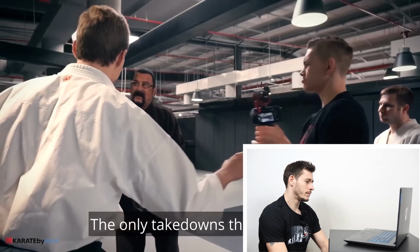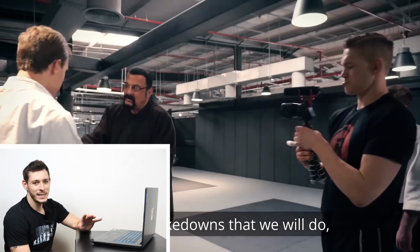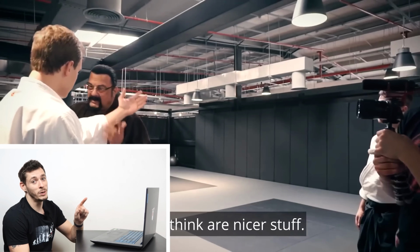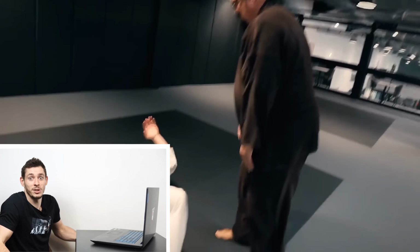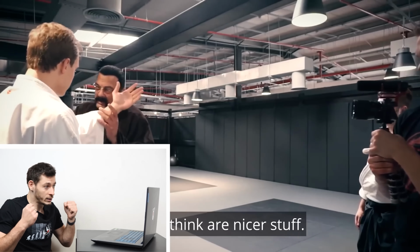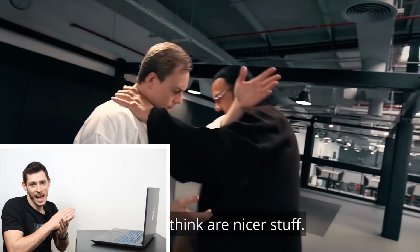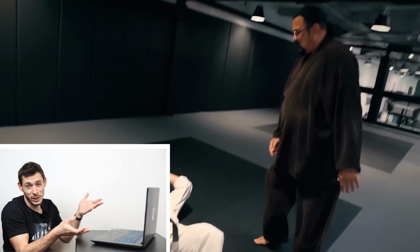The only takedowns that we will do that we think are nicer stuff. You know, that type of takedown, again, it really works really well with people who are just standing there. They're not resisting. They don't see it coming. And even if they're resisting, but they're just standing there, yeah, those takedowns work pretty well. Would they work against someone who's in a fighting stance and they're fighting you? That same takedown? I have much more doubts about that. But again, that's where pressure testing would come in, which unfortunately we're still not seeing here.